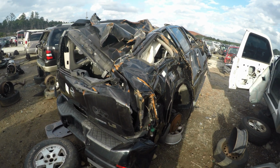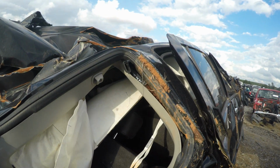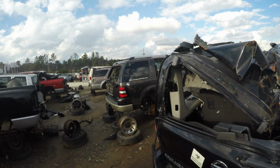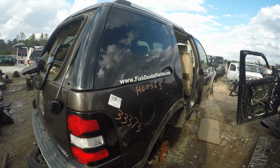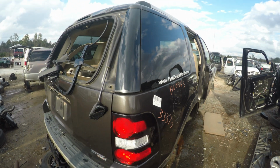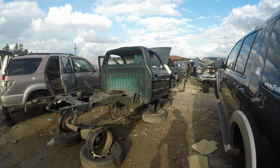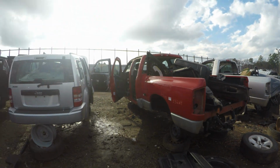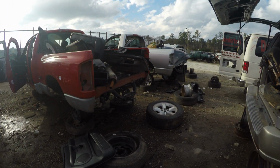Side and slid. That's caked in up there. Moving on. FishDestinedFlorida.com. Really hope this microphone is picking up good. Otherwise, I'm just walking around and there will be a video with no sound, so I'll have to cut all the audio out.